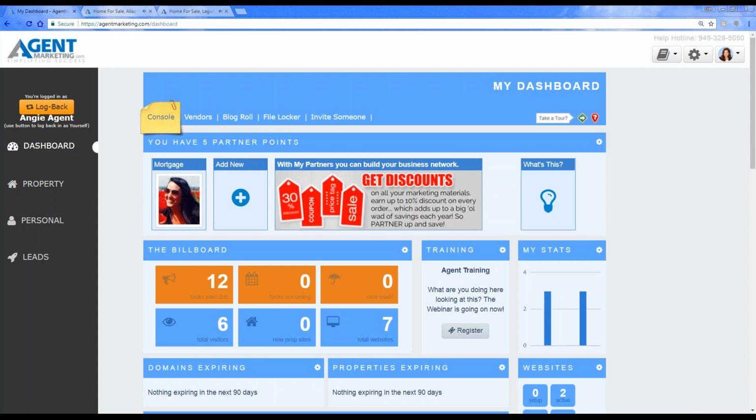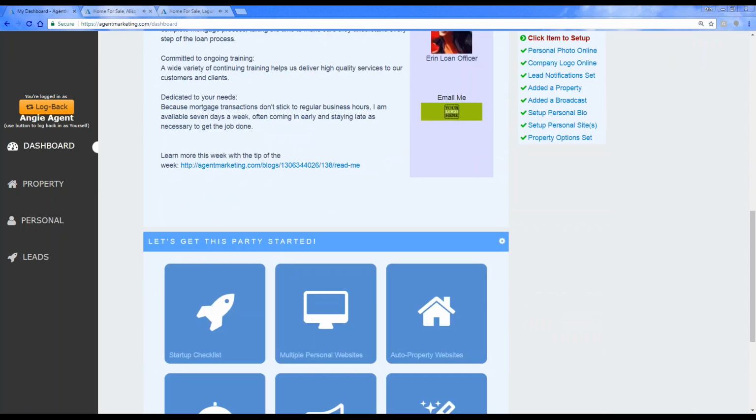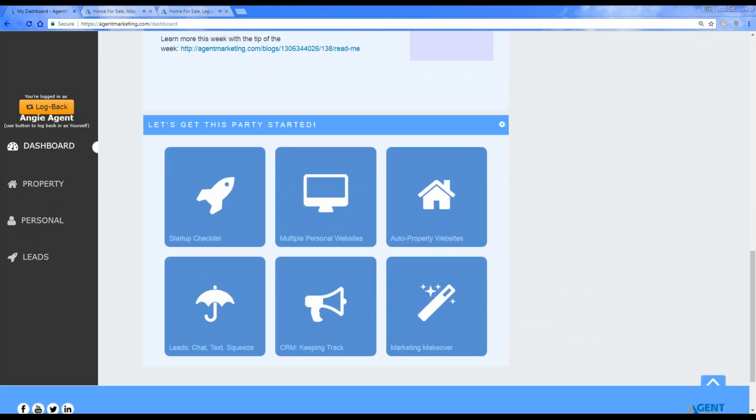And one last thing I wanted to bring to your attention, we do have a great little checklist for those of you who are new to the system, or maybe you've been with us for a while. We've had a lot of people asking where they can get a list of all the top features that they should be using. So to give you a reminder, on your dashboard tab, you have a section called Let's Get This Party Started with six big blue tiles. As a lender or broker, you can print this off and give this to your agents, and it's going to be branded with your information.